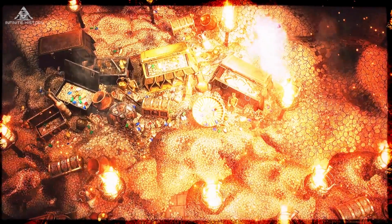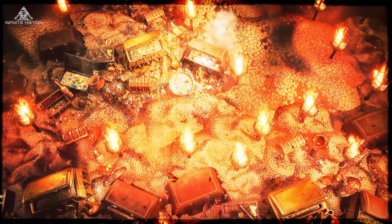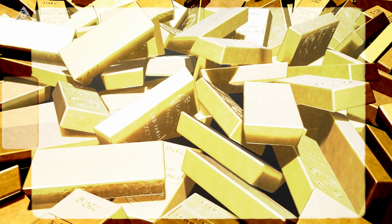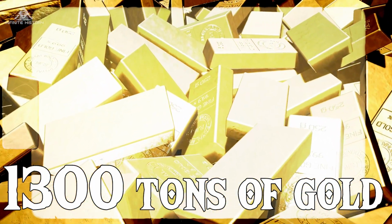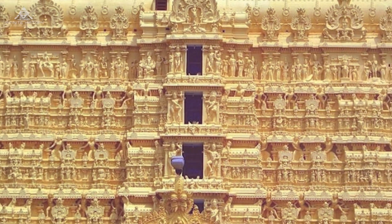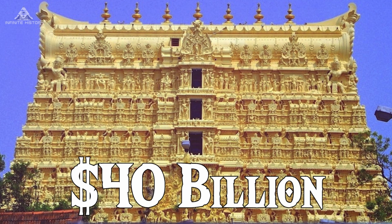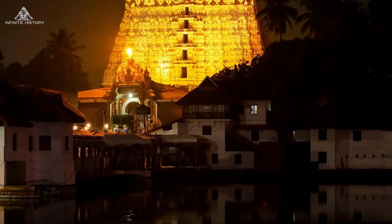There clearly is an immense amount of priceless treasure hidden and protected for centuries underground below this temple. In total, an estimated over 1,300 tons of gold has been located here, with a conservative value of over 40 billion US dollars. Truly an exceptional place of divine history.